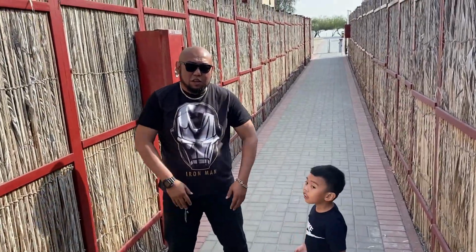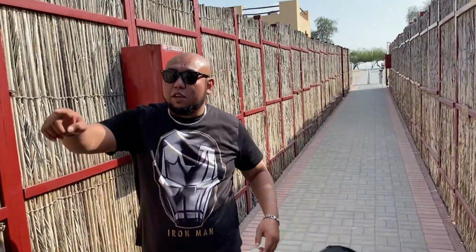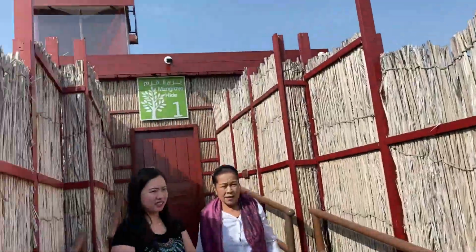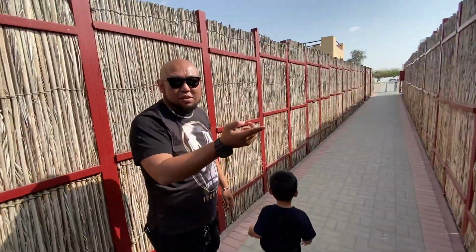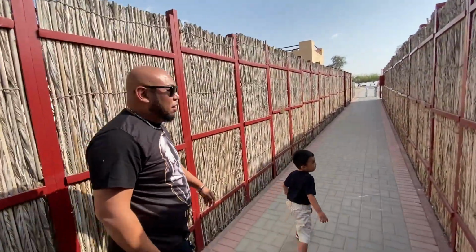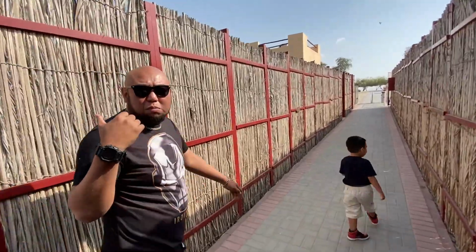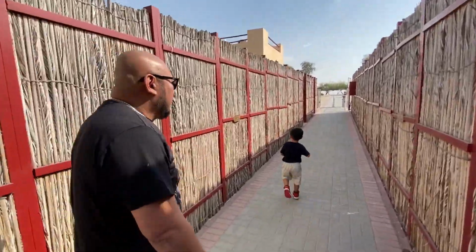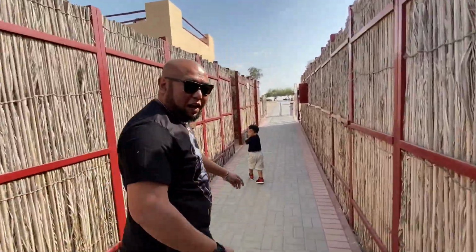Where are we going now? Actually, we're going to the next viewing deck. This is what they call mangrove hide one. We're going to the second one. As they said, there are more pelicans there, and flamingos. It's a mix of birds. We've got to check it out over there. More birds.